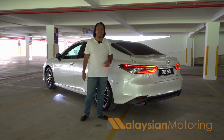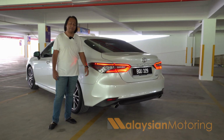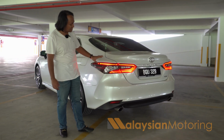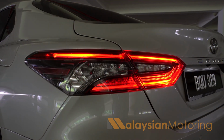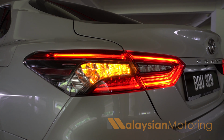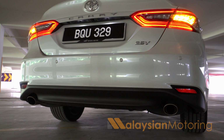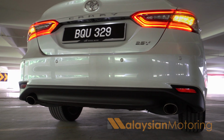But at the back, again, you can see that Toyota has merely built on the already good-looking shape of the Camry. The only change back here are these tail lights, where they are now ever so slightly smoked, but otherwise everything remains the same. I do appreciate the twin tailpipes on this car because they are functional and they provide a pretty decent noise for a 2.5-litre 4-cylinder.